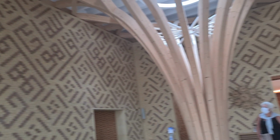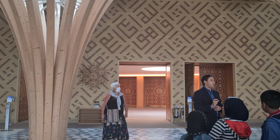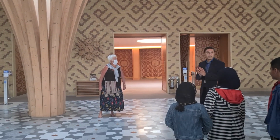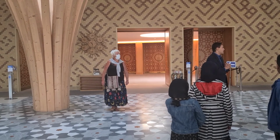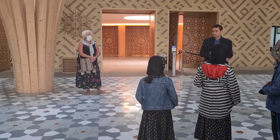There are 212,000 bricks. So these are cladded bricks that had to be inserted in place. And obviously, with the Quran, there cannot be a mistake, so the scholars had to check every single piece of brick to make sure that it reads Qul huwallahu ahad.